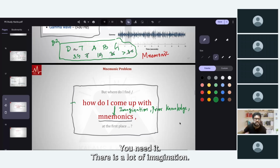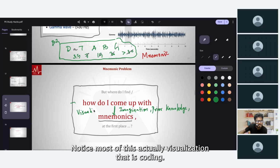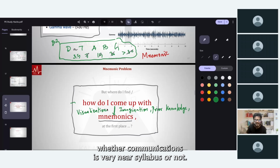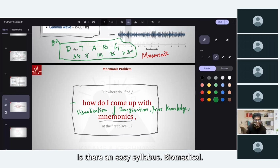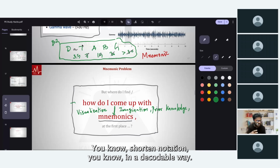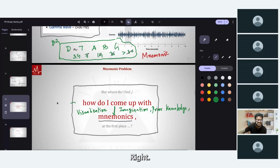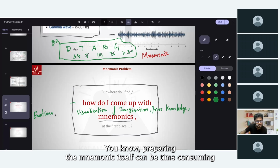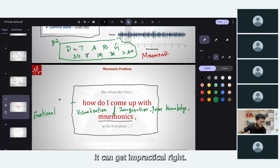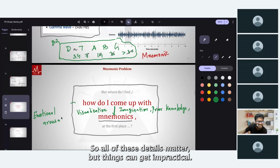But there is a lot of imagination, prior knowledge, visualization. There is coding, decoding. You're doing compression. Whether communications is there in your syllabus or not, it's there in the EC syllabus. Biomedical has only analog and digital electronics, but you're doing coding and decoding. Somehow you need to code that information, shorthand notation, in a decodable way. And closely associated with this is emotional arousal. Preparing the mnemonics itself can be time consuming and it can come in the way of GATE preparation. It can get impractical. So all of these details matter, but things can get impractical.